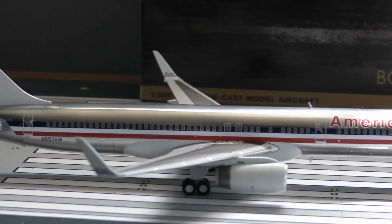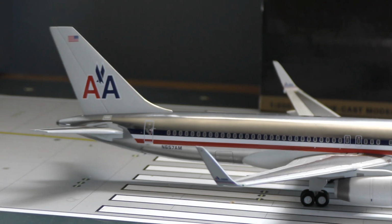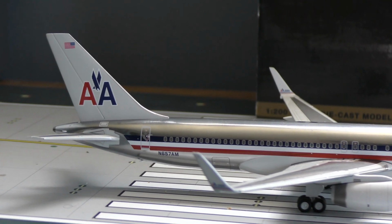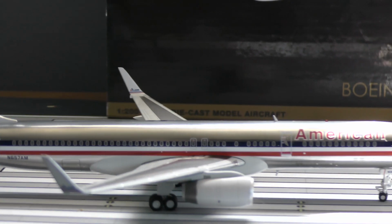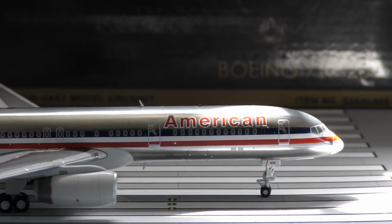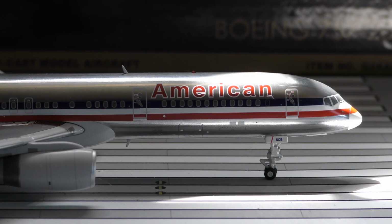Now this is the aircraft model color scheme that I grew up on. And I'm pretty sure everybody's grown up on this because this is what they came out with. So it's nice to see a little bit of the old school from time to time. But yeah, this has been the small little review of the American Airlines 757-200 with the winglets.